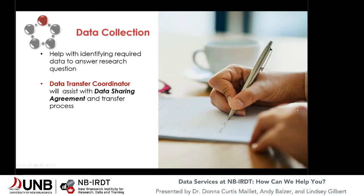When data is needed that NB-IRDT does not already hold, NB-IRDT enters into a data sharing agreement with a data business owner or custodian. For example, for Logan and Preston's project, NB-IRDT might enter into a data sharing agreement with post-secondary schools to share data on student enrollment, programs of study, etc. The NB-IRDT Data Transfer Coordinator also works with prospective partners to establish these data sharing agreements and supports them throughout each step of the agreement preparation.